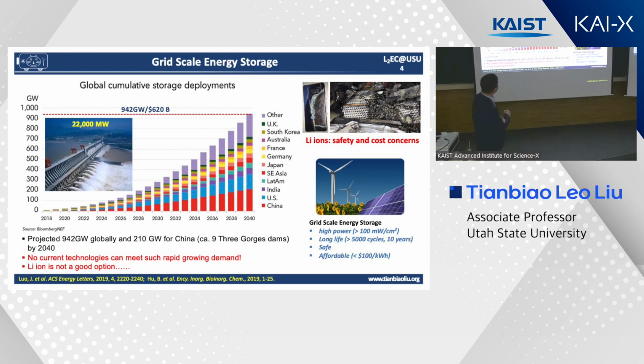If you look at these slides, you can talk about energy. Here is a projection of the future of scalable energy storage published by the Bloomberg energy department. If you look at this plot, you can see that by 2040 the global energy storage requirement is over 940 gigawatts, and even for the US alone it's about 160. China has an even higher requirement. It's a bigger country with a larger population, and that's about 210, about 10 Yangtze River dams. The Yangtze River dam is, I'm not sure, maybe the world's largest dam for electricity storage. So it's a huge amount of requirement.